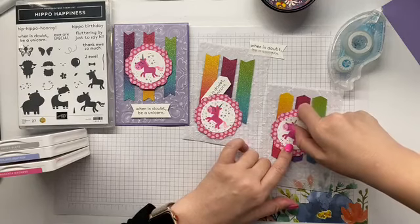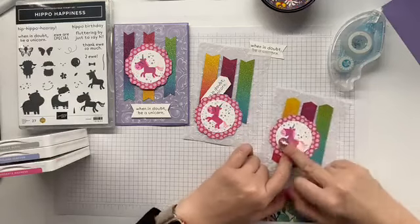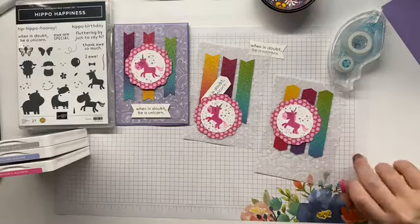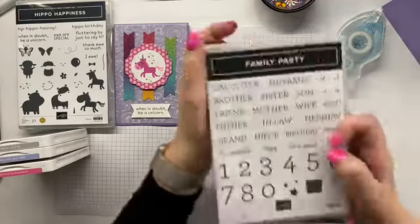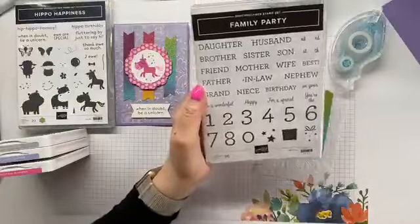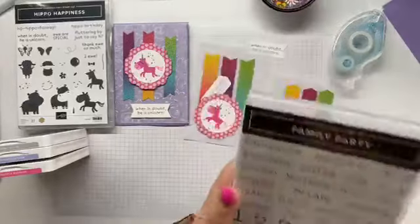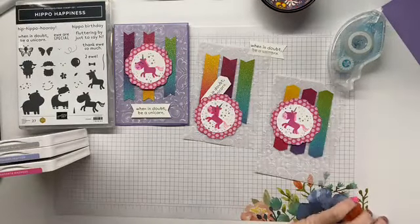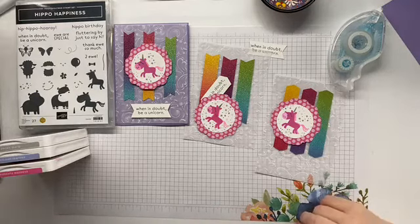And then on the birthday card, I'll personalise the inside. I won't do that on camera, but I will put like happy 16th birthday with the family party set. And there's no sweet. Wonder if I have a sweet 16. I don't know how sweet it is, but you know, they do call it the sweet 16th.